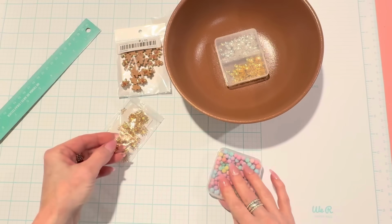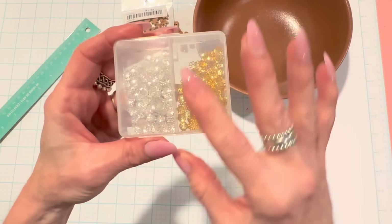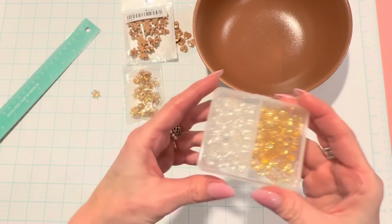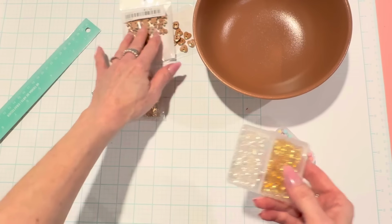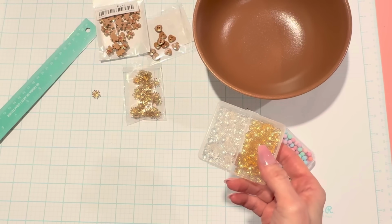So anyway, I needed some centers for my flowers. So I got those, and then I got this pack of smaller ones. These are 6mm ones. These were kind of open, so I had to take them out of the package already. Oh, there it is. Okay.